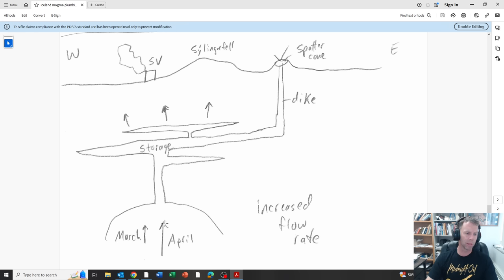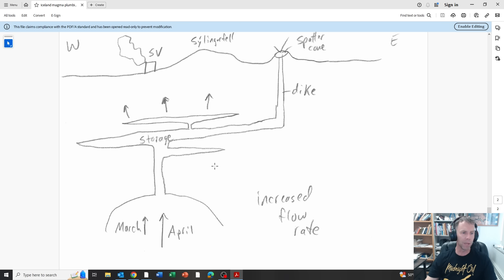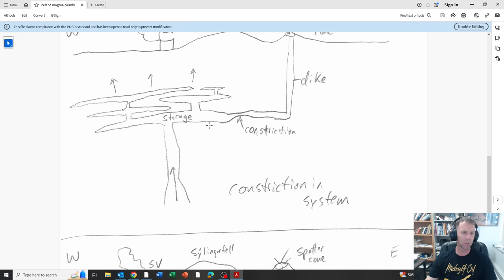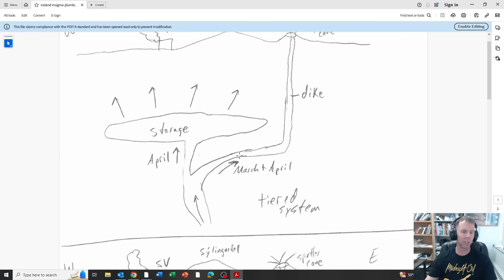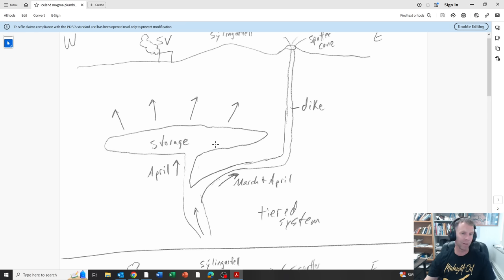And so more of that magma that's coming up from below is needing to be stored in the storage space here. And so as long as we account for a continuous eruption and something that allows for the elevation to continue rising, what we call inflation, then anything goes, right? Any of these possibilities could exist. So just some ideas there. Increased flow rate, perhaps constrictions in the system, some sort of interconnected system, or a tiered system, or some combination thereof, right? And most importantly, probably the greatest probability of all is all four of these models are dead wrong, and it's something I haven't even considered. So, yeah, could be something else.